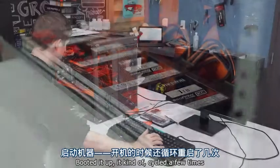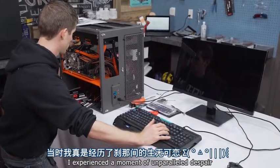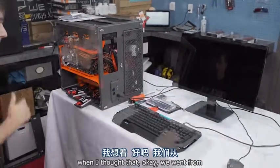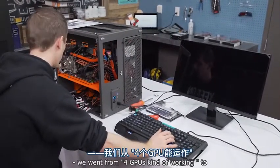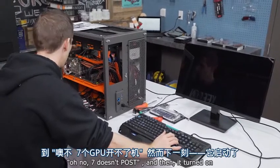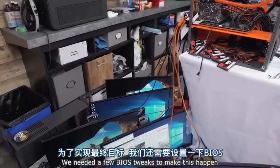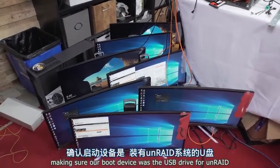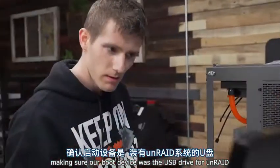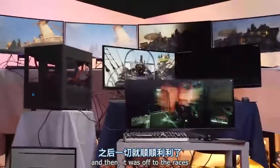Booted it up. It kind of cycled a few times. I experienced a moment of unparalleled despair when I thought that, okay, because we originally tested it with 4 GPUs, we went from 4 GPUs kind of working to, oh no, 7 doesn't post. And then it turned on. We needed a few BIOS tweaks to make this happen. Over 4G decoding, setting the default video output to the onboard video, making sure our boot device was the USB drive for Unraid, and then it was off to the races.